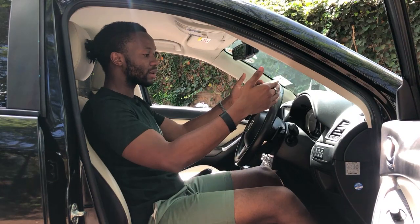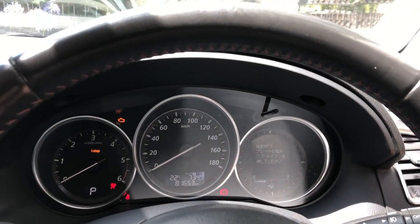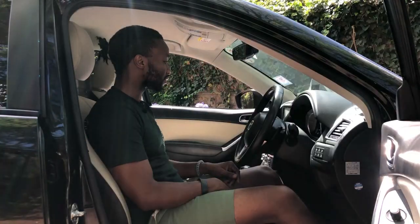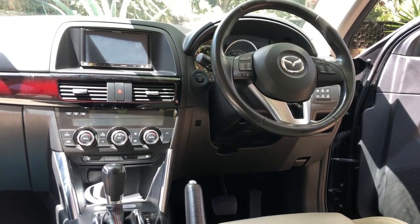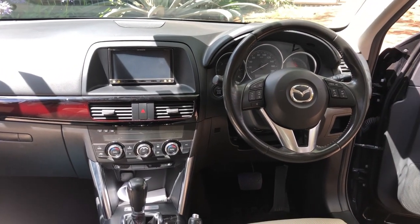Your gauges look really premium with the nice chrome plated rims around them, and you have a small screen on the right of your gauge cluster to give you more car information as you drive. You have dual climate control where your passenger can set their own and you can set your own climate inside the car. And generally, it's a nice front cabin to sit in.